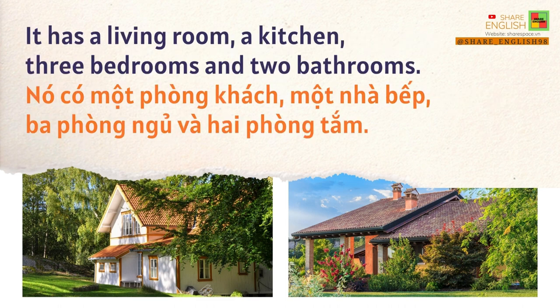It has a living room, a kitchen, 3 bedrooms and 2 bathrooms.